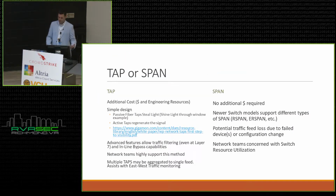So tap or span, which one do I go with? Well, you really have to look at some factors like how much cost can you afford, not only monetarily, but also your engineering resources. Do you have network engineers that can throw their time and efforts at this? What kind of design do you want? Do you want a simple passive fiber tap where you basically take a fiber, plug it in, and go? Or do you want something kind of more managed tap-wise, where you slice and dice the traffic that you're sending to your IDS and other appliances as well?